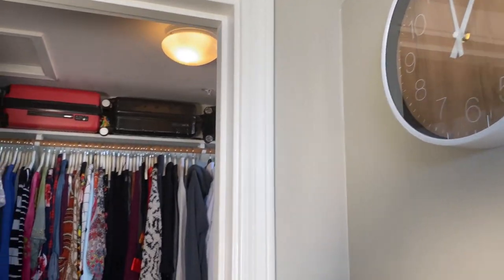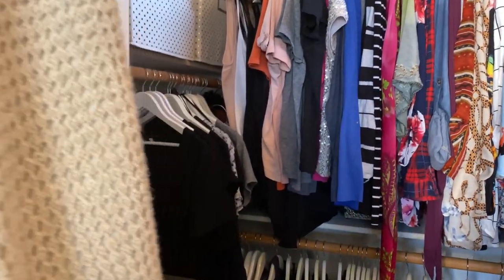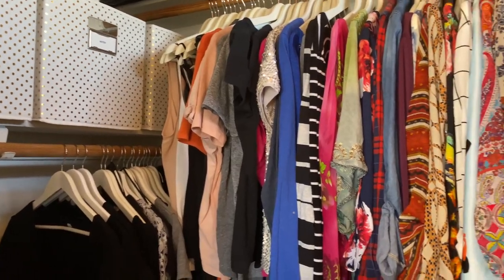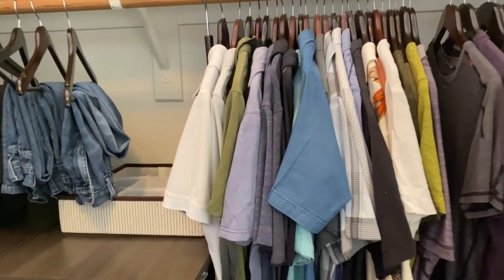I do like to have a clock in the bathroom because sometimes I'm using my phone to watch a video or listen to a podcast. So I like to always be able to see the time. To the left are my things, and then to the right are my husband's stuff. And so let's start here on the right.